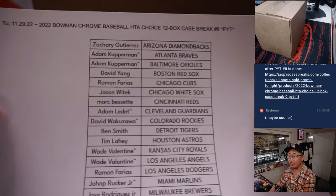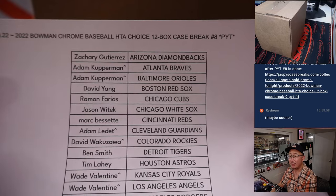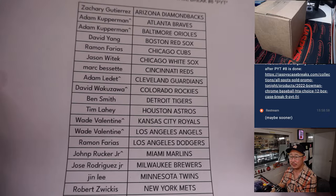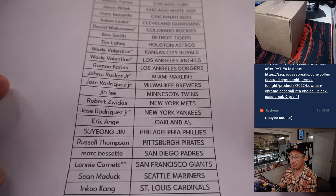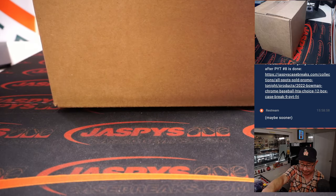Big thanks to everyone here for making it happen on a Tuesday, the 29th. Appreciate the people who bought their spots straight up. Thanks to the people who, if you have a little rooftop next to your name, bought spots in the filler. You got some teams. Everyone on this list will be part of the break credit promo. And Sean Maddock with that last spot mojo before we pulled the teams for that filler. All right, let's see what we got here.